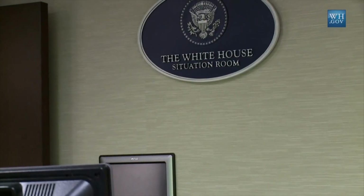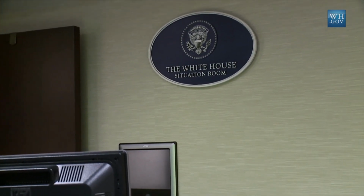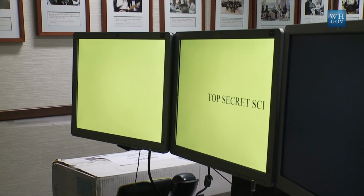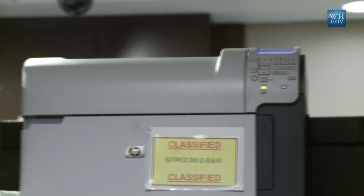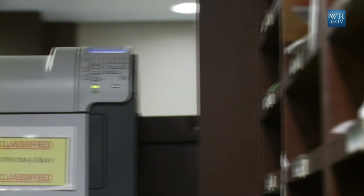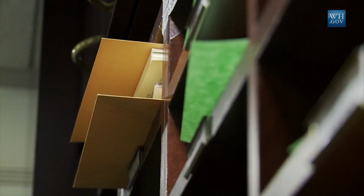The room that you see behind me is called the surge room, and that's where we literally surge personnel in a crisis. We keep the phones and the computers always on so that we can provide instant access and start fusing information to provide a summary for the decision makers in the White House so that they can make the decisions in response to that situation or crisis, and hence the clever name Situation Room.